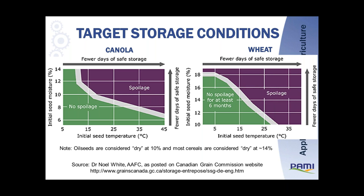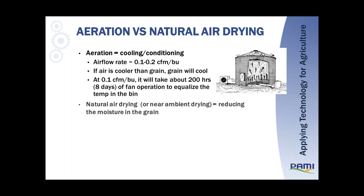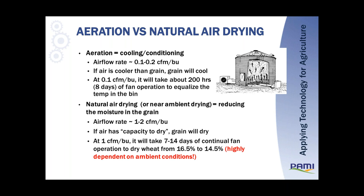But we can condition our dry grain if it comes off the field too hot or wet, using heated air or natural air drying. So aeration versus natural air drying, Dr. Hellevang talked on both a bit, but the difference comes down to what we're trying to achieve. So aeration, we're just cooling the grain, conditioning, low airflow rates around that 0.1 CFM per bushel. If the air is cooler, the grain will cool, straightforward. Take up to about a week to equalize depending on your ambient conditions.